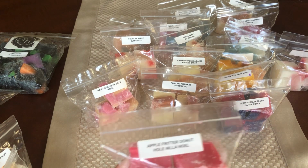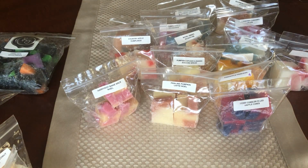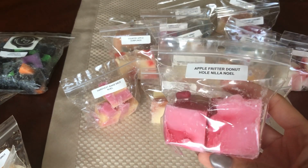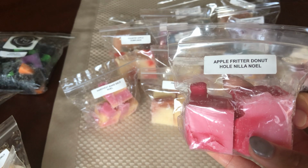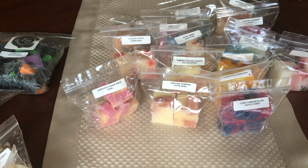All right, so this one is Apple Fritter Donut Hole Noel. You really get the apple fritter, which I really like. And I like that it's also quite sweet, and almost sugary. Like the apple fritter has some sugar sprinkled on top of it or something like that. This one is quite delicious. It makes you want to eat it, actually.